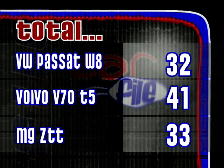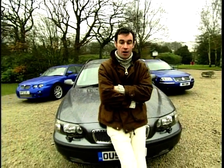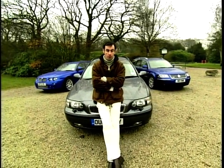And unfortunately the W8 Passat gets the lowest marks here, as paying an extra 8 grand for that engine just doesn't make sense for what you gain in performance. Well, the policeman's favourite, the Volvo V70 T5, has won our vote as the most accomplished performance estate of the 3.